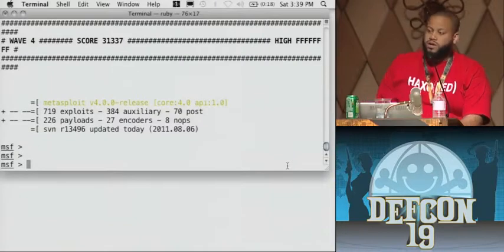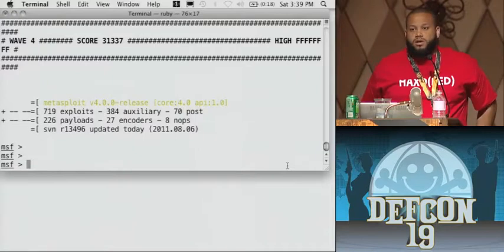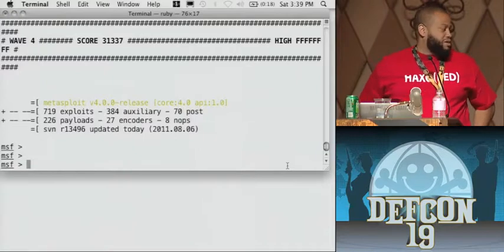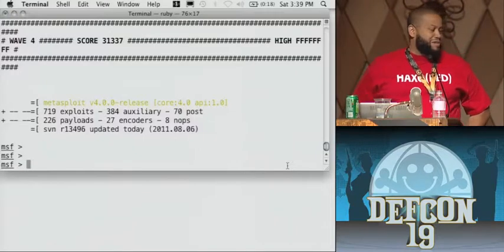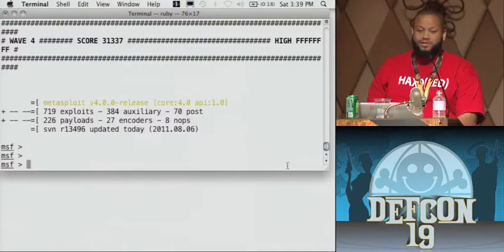Okay, so right now, like I said, hopefully we're going to get as many of these modules in the trunk soon afterwards. If we can keep Dave sober, we're going to get this stuff in the trunk as soon as possible.